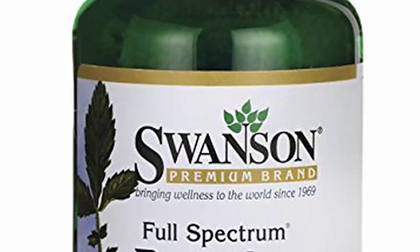So I want to get into 5 supplements in particular, and the great thing about these is they are all natural. Nothing is produced in a laboratory, nothing is produced by some crazy scientists with chemical compounds. These are all natural supplements that have been absolutely proven to lower your blood sugar levels. So let me dive into the list.